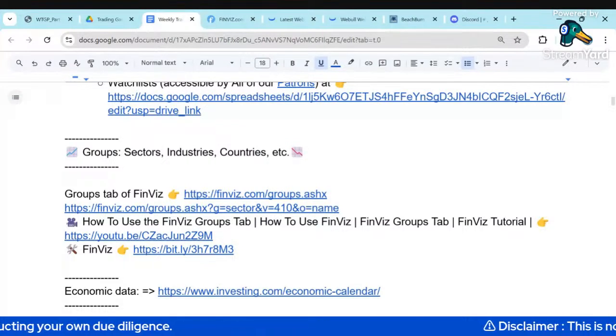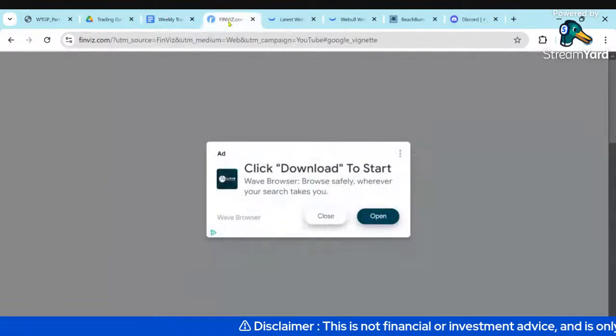So let's very quickly look at how the groups, sectors, and industries performed this week in the Groups tab in FinViz.